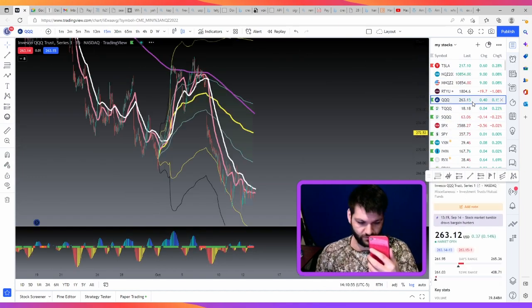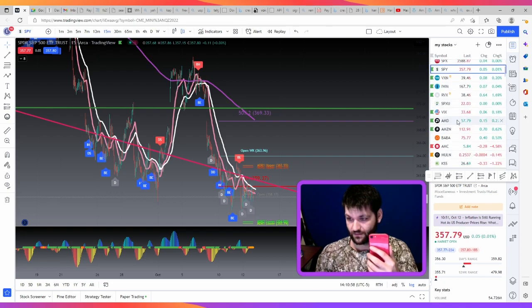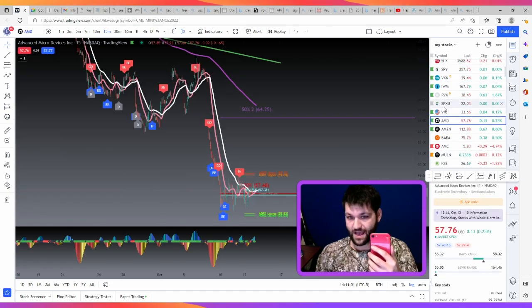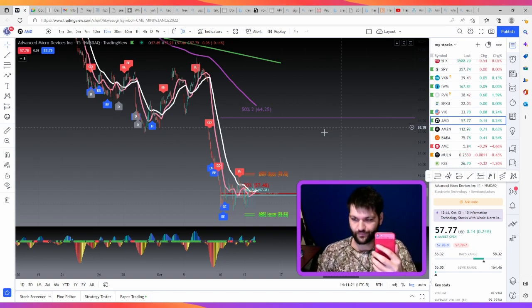First of all, QQQ, SPY, AMD, Nvidia. I actually am long on semiconductors. I'm just bearish short term. So I'll probably end up buying that company that you mentioned, the LC... LCS, I can't remember the name. LSCC. There you go. I'll probably end up buying some shares of that for long term. But yeah, I'm bullish on semiconductors long term because eventually it's going to be needed.